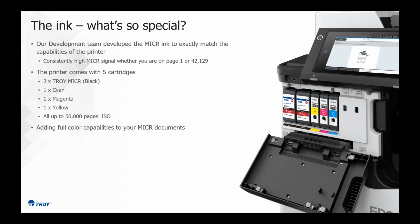The printer comes with 5 cartridges. It has 2 TROY MICR black, and it has a cyan, magenta, and yellow. On an ISO standard, these cartridges come in at 50,000 pages. And obviously, as we have CMYK here, you can now add full color to your MICR documents.